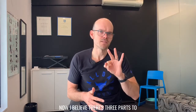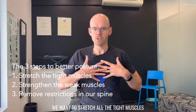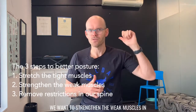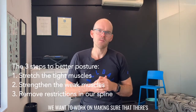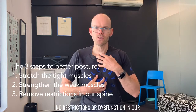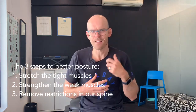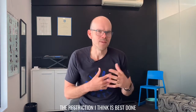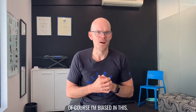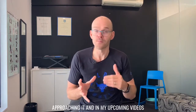Now I believe there's 3 parts to starting to work on your posture. We want to stretch all the tight muscles in the front, we want to strengthen the weak muscles in the back, and then thirdly, we want to work on making sure that there's no restrictions or dysfunction in our mid to upper back and our neck. Now, that third part, the restriction, I think is best done by a chiropractor. Of course, I'm biased in this, but those other 2, there's lots of different ways of approaching that.